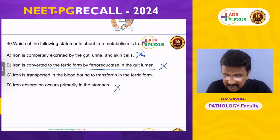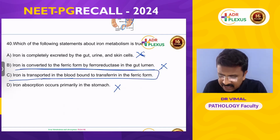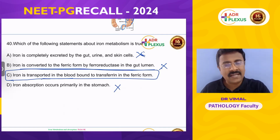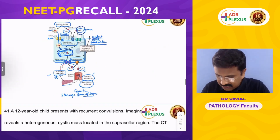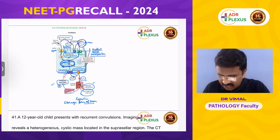So the correct option here is that iron is transported in the blood, bound to transferrin in the ferric form. Yes. So it is transported in the ferric form and stored in ferritin, that is the storage form. So it is in the Fe3+ form only that it is getting transported. As you can see here, once it comes out of the duodenal epithelial cells, ferrous is converted into ferric form. Yes.